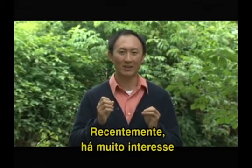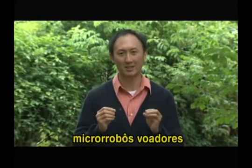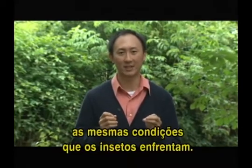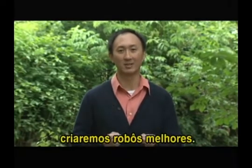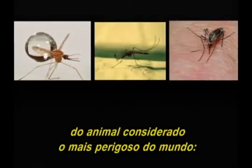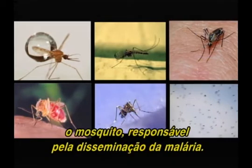Recently, there's been a lot of interest in what's called the design of micro-aerial vehicles, very small flying micro-robots that can perform surveillance. These robots will also have to face the conditions that natural insects face, and by looking at how insects have adapted to that, we can design better robots. We can also start to understand how weather affects the flight patterns of what's considered the world's most dangerous animal, as mosquitoes are responsible for the spread of malaria worldwide.